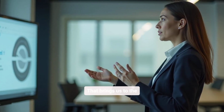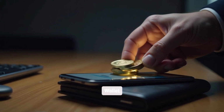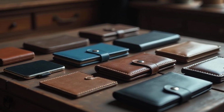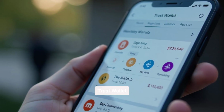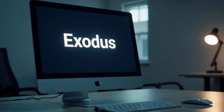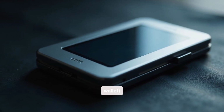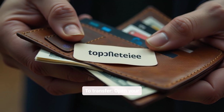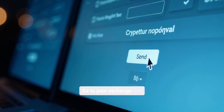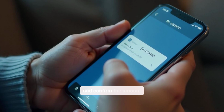That brings us to the next step. Move your crypto to a wallet. Popular wallets in the UK include Trust Wallet, mobile. Exodus, desktop/mobile. Ledger, hardware wallet. To transfer, open your wallet and find your receive address. Go to your exchange and click Send. Paste your wallet address and confirm the amount.